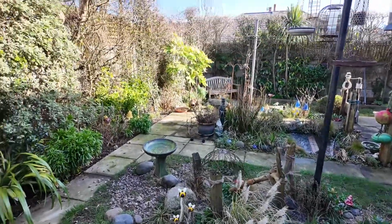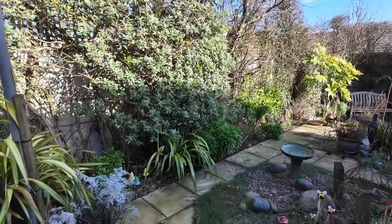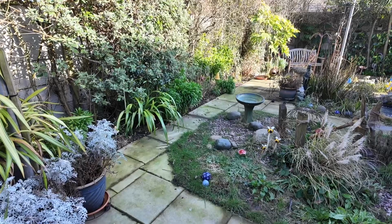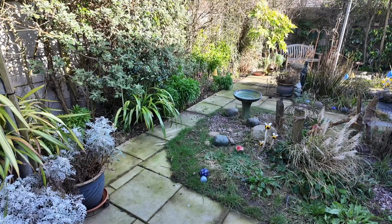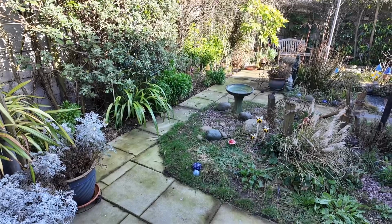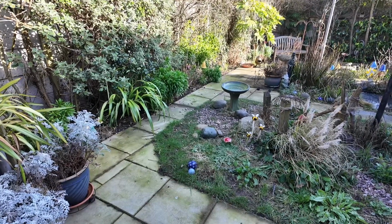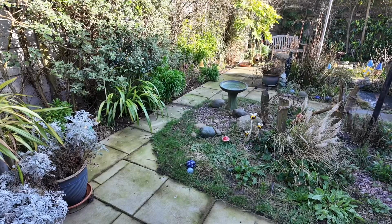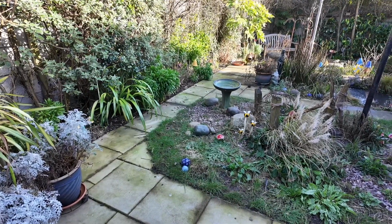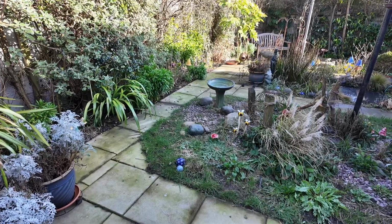I've just seen him fly here. Right, if we stand here and stand right quiet and wait, we might just catch him. Watch the bird table. So as I was saying, I'll bring you some more updates later in the year and show you things as they're coming out and things as they're growing and what it looks like in summer. He's going to hide, the little cheeky monkey.